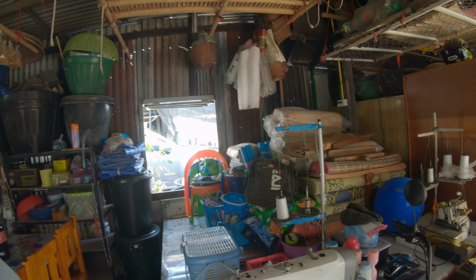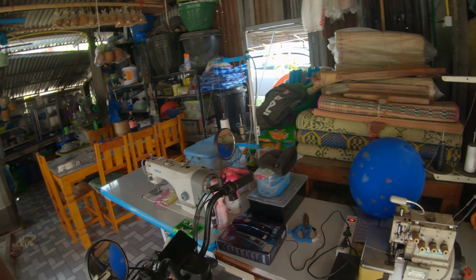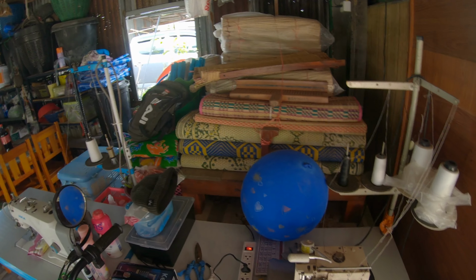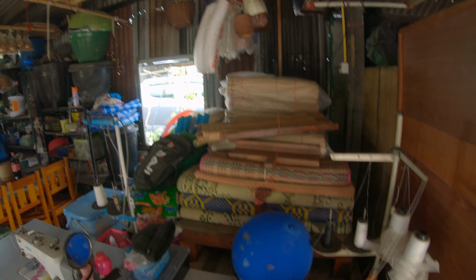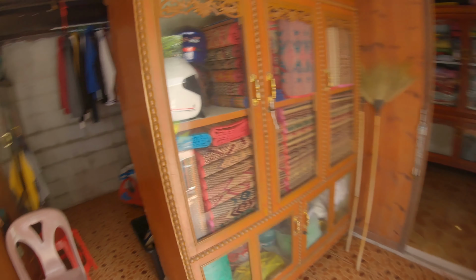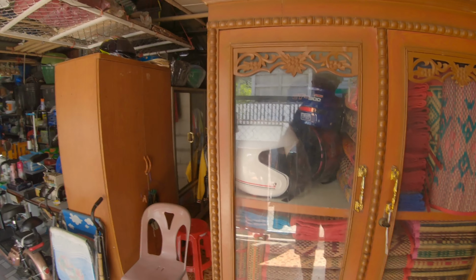This area also serves as a little workbench for the repairs of the clothes, any repairs from the village. The mats that you can see there are made here. They make them out of the straw, which is called yarr. And here we have some finished ones that they sell for some money to feed the family.